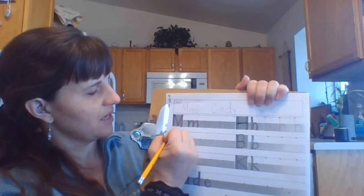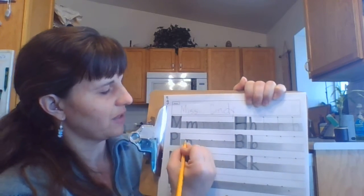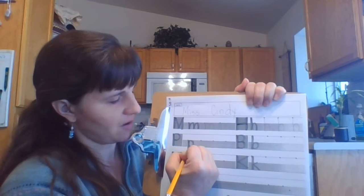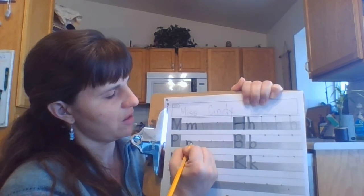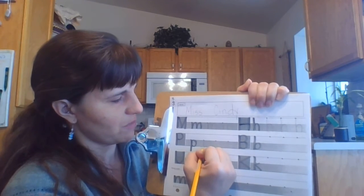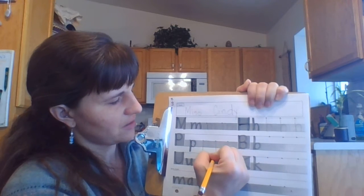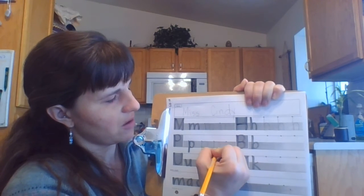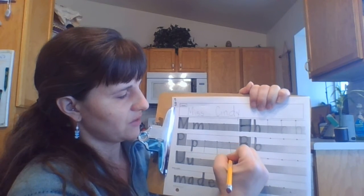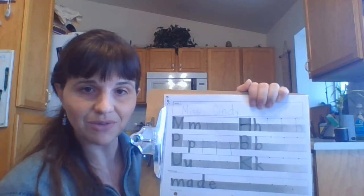Okay, a capital P is a big line down, hop to the top, little curve around. But a lowercase p is a diver letter. Dive down and down, swim up, come all the way around. Remember, we're going to swim all the way up. Dive down and down, swim all the way up, come all the way around. One more P. Dive down and down, swim all the way up, come all the way around. All right, we're done with our P's.